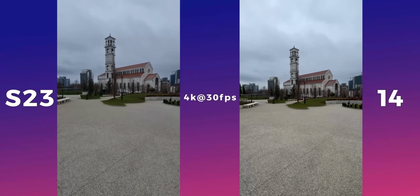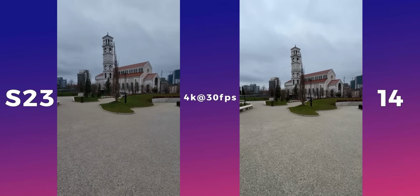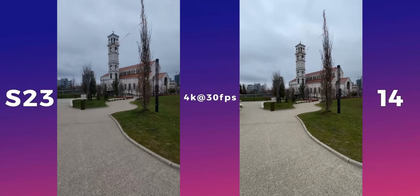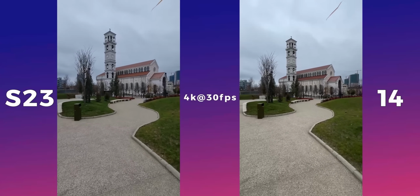Even when recording with their ultra-wide cameras, to me they seem very similar if not identical. The iPhone 14 is slightly wider, but other than that I don't see many differences. Their color tone seems to be different, but to me there isn't a clear winner here.